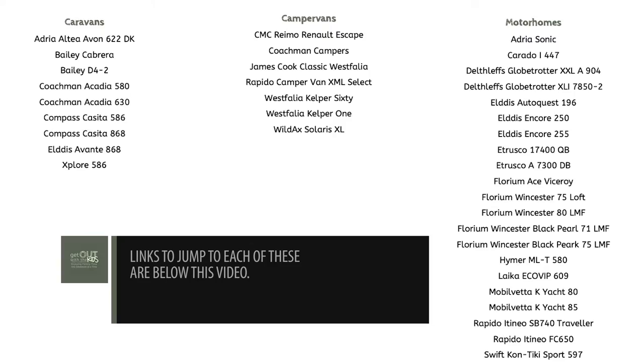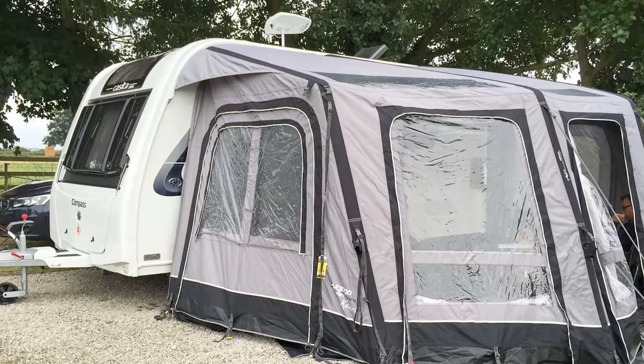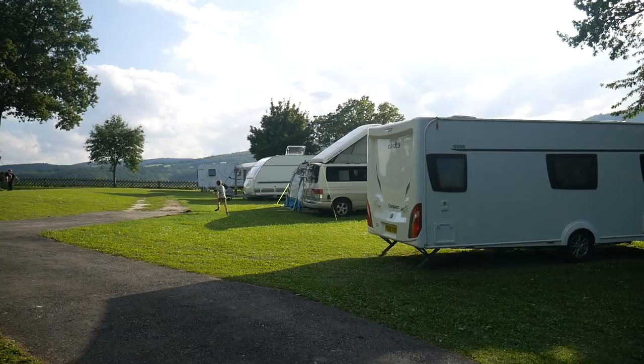But first, after years of enjoying our caravan, we are actually thinking, not necessarily, but just thinking about selling it and getting a motorhome. And the reason is we've not used the caravan as much this year, and we would like to do some touring, and we're thinking that a motorhome might be better for doing some touring rather than have to tow and set up and tow and set up.